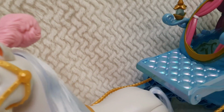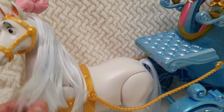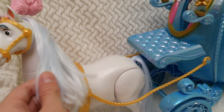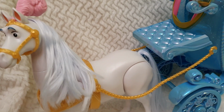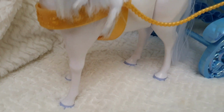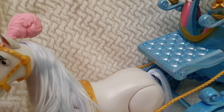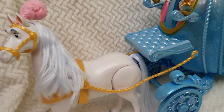And here we can see the whole sculpt of it. The painting is spot on. It's just immaculate. I also love the rooted hair with the hint of a silvery touch, because it isn't just white, it has a silvery, almost bluish touch to it. And I love it. And then it has all this detail around here. The horseshoes are lavender. Then the little accessory on top is actually crafted in plastic, but it works. I mean, it's so cool.